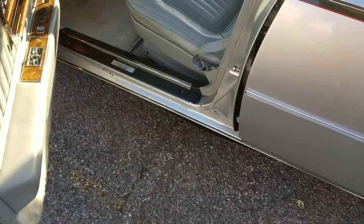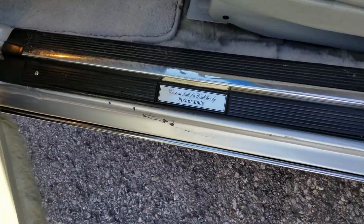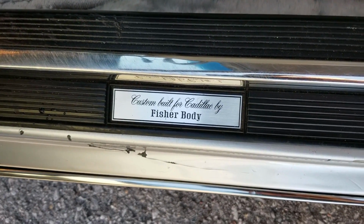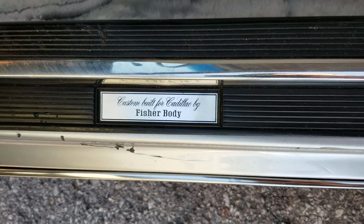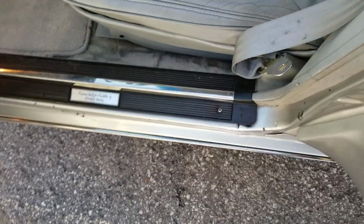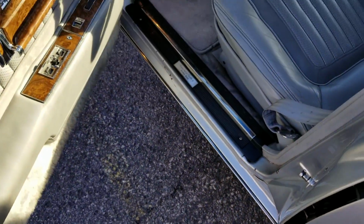You don't see this anymore, but custom built Cadillac by Fisher Body. All the old GMs in the 70s, and I think up to the early 80s had that. Fisher goes way, way back. If you ever want to look into it, it's pretty neat.